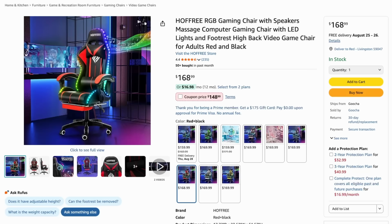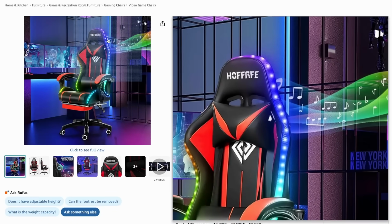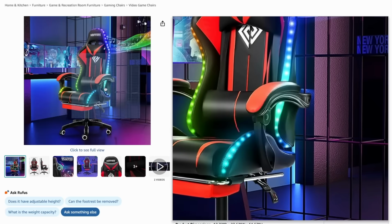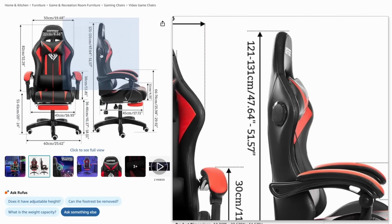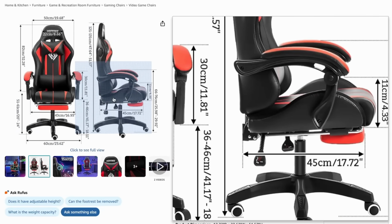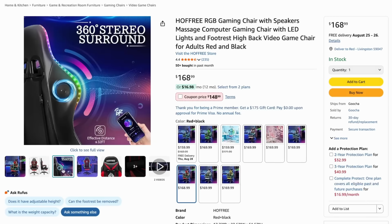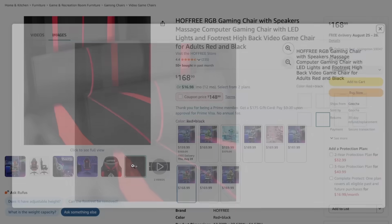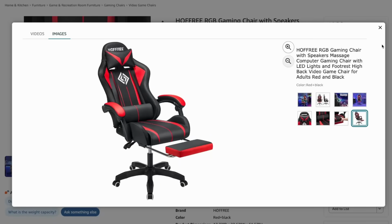This thing has all the bells and whistles. It's got RGB lighting built into the trim of it, and it's not like little channel lights. These are big lights. Goes all the way down. It's got speakers built into the back of it. It's got massage features built in. It's got a footrest that slides out. This thing is insane. I don't know if there's anything this thing won't do. Let me get a picture of the footrest there. There's the footrest on it.